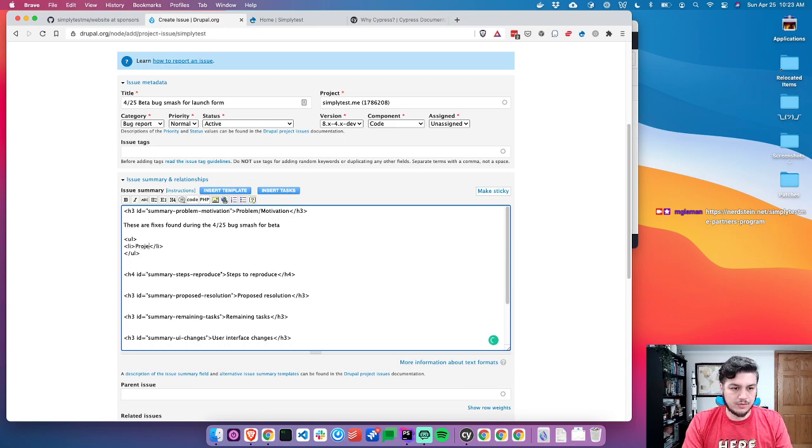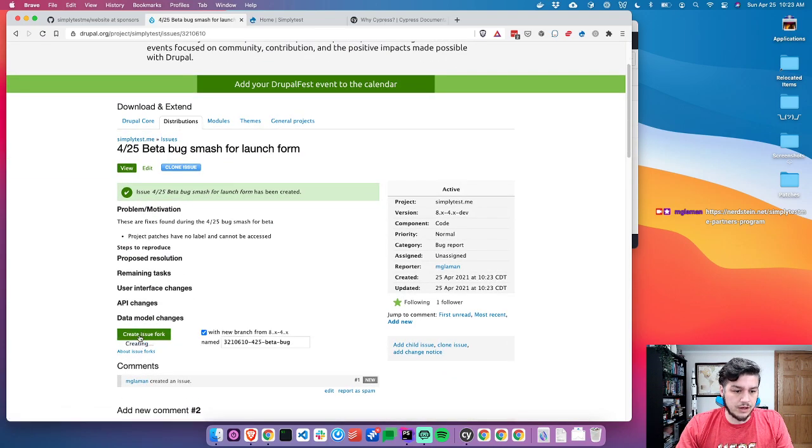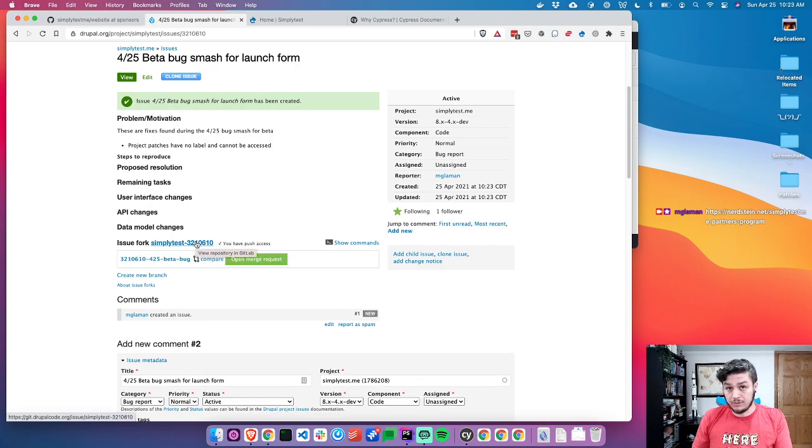Project patches have no label and cannot be accessed. All right, so we're going to just start there. I'm going to create my issue and check it out, and we're going to add labels to those so that way they're accessible. And if anybody watching this is an accessibility expert or is much more knowledgeable than me, I'd love to have you test some of this or help us write better testing with accessibility in mind.